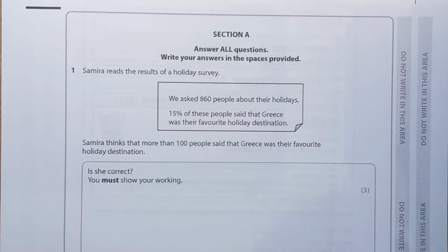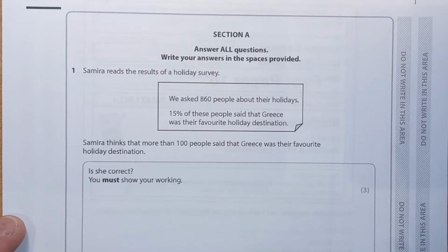Question 1. Samira reads the results of a holiday survey. We asked 860 people about their holidays. 15% of these people said that Greece was their favourite holiday destination. Samira thinks that more than 100 people said that Greece was their favourite holiday destination. Is she correct? You must show your working.